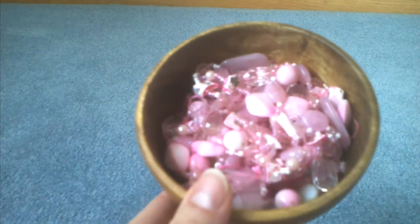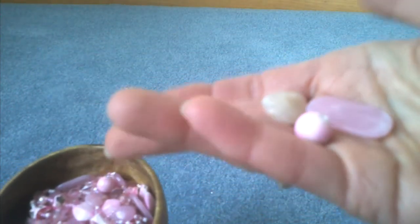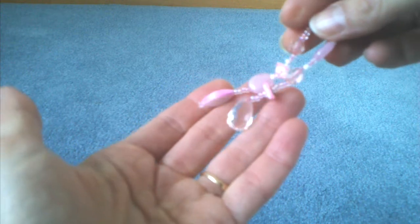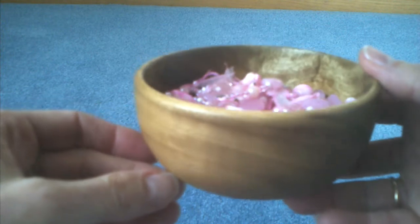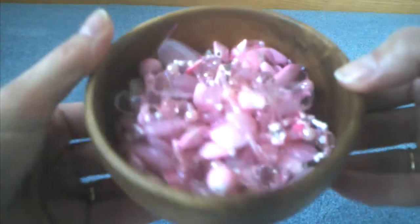I also found a child's purse, and it was loaded with beads. The handle had various beads like this, and on the purse were many dangles that I cut off. I thought those were kind of neat. But that purse was just full of different beads and dangles. And you gotta notice the bowl. That's one of my husband's handiworks.